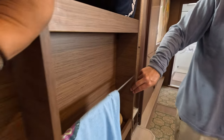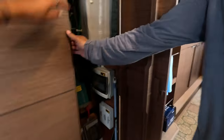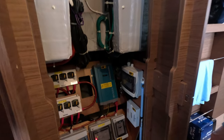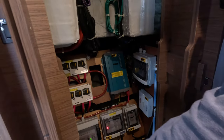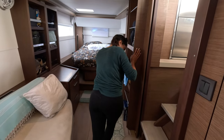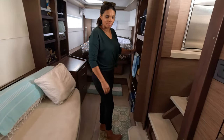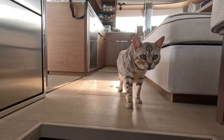Behind the door, you're gonna open this. Behind the door here, we have access to the electrical stuff, inverter. Breakers for winches, air conditioner breakers, and everything you can imagine. Okay, open sesame. And that's it. Squid. Another aquarium on the side. Right, buddy? You like the aquarium?